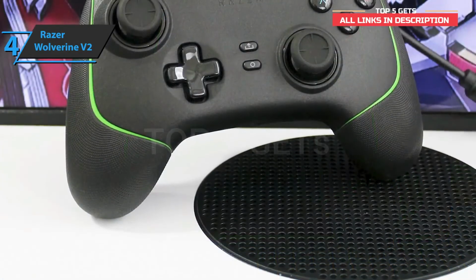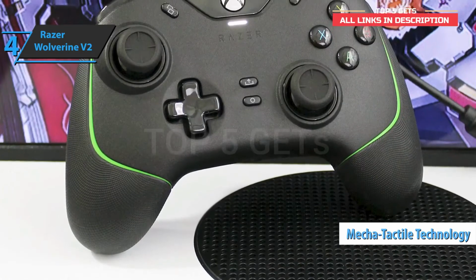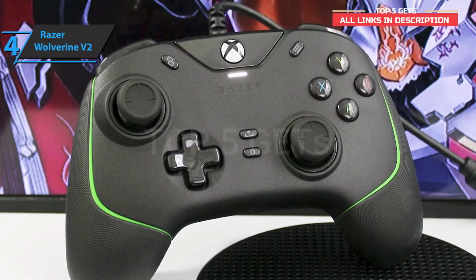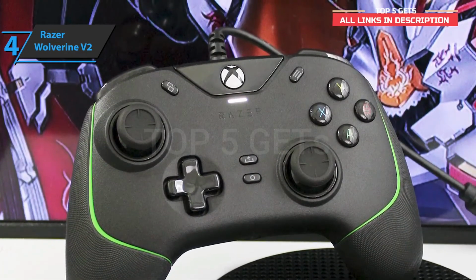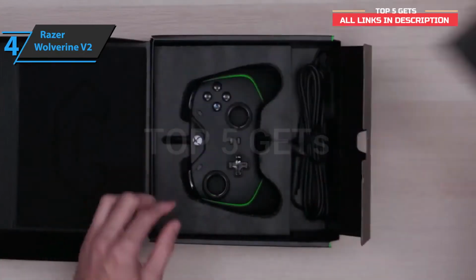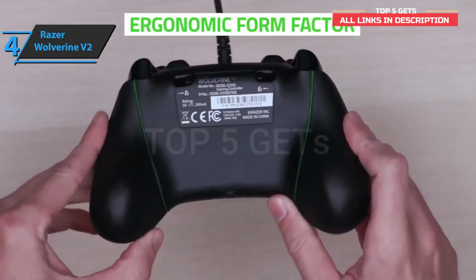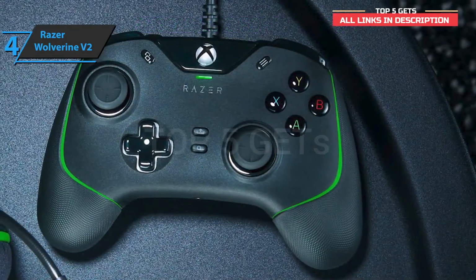The front buttons and the D-pad use Razer's Mega-Tactile technology. This means that the device uses mechanical buttons similar to those you can find on a keyboard. The buttons give a satisfying click when pressed and activate faster than traditional diaphragm buttons. While this may seem like a simple change, it will certainly be useful for professional players who want a faster response time. Turning the controller over reveals some additional differences between it and the official Xbox devices.